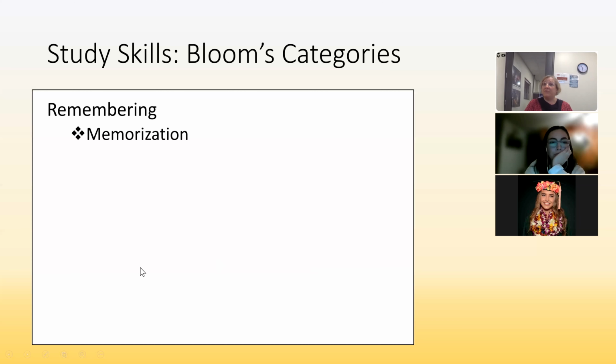Okay, the next thing that we're going to do is we're going to talk about study categories, specifically Bloom's categories of learning. Bloom was a researcher who described levels of learning. And then, you know, when we instructors and professors set up tests, we try to follow Bloom's categories. So what are those categories? Okay, so the first level is you have to remember the information. If it's new information coming in, you have to remember it, okay? So we also call this memorization. So Sarah Go helps you with this, helps you learn the terms.